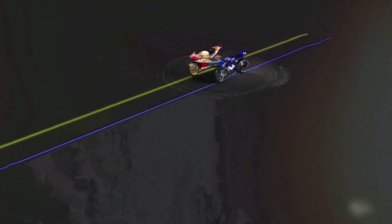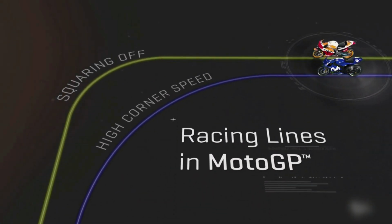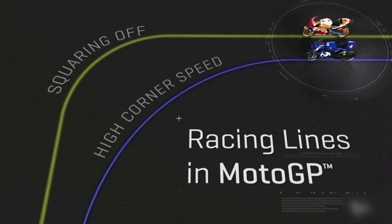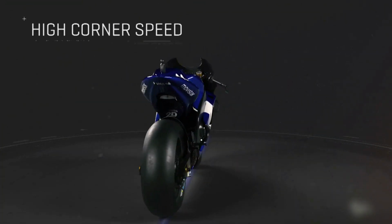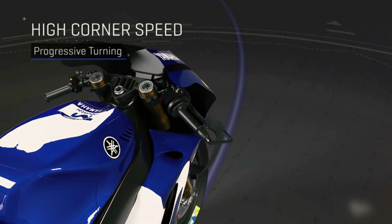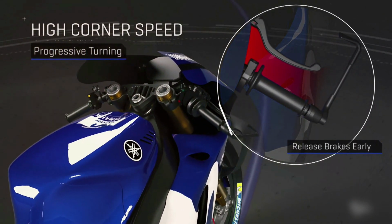Let's take a look at the different styles of cornering in MotoGP. Typically when approaching the corners, riders have 2 options. They can choose speed and try to outrun their competition, but risk sacrificing accuracy and control, or they can rely on the brakes and corner as tightly as possible, but lose speed.